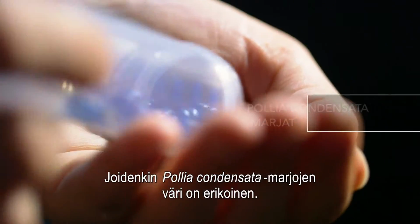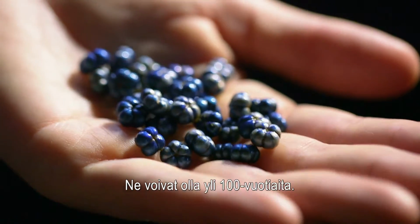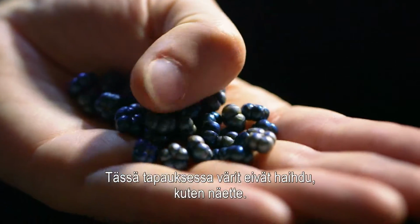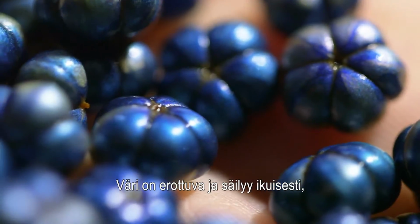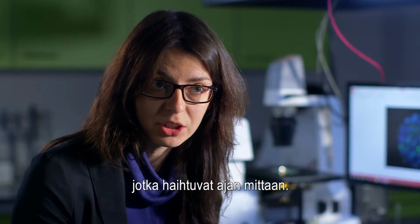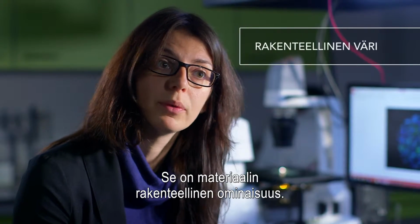The color of some of the fruits of Puglia that we have, they are fruits that are 100 years old and even more. And in this case, the color doesn't fade. You can verify yourself. The color really stands out and remains forever because it's not obtained using standard pigmentation that degrades in time, but it's a structural property of the material.